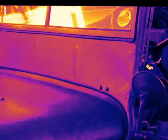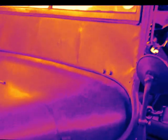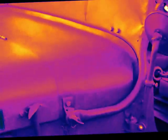Do you have a '41? Yes. Oh, nice. That's good. Is that what the interior looks like? Yeah. But you gotta remember, it's still a military vehicle, so it's not gonna have a whole lot of pretty stuff on the inside.